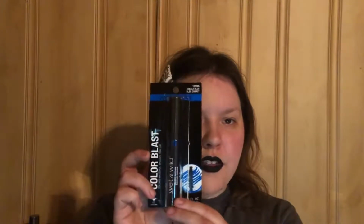So I also got these Wet n Wild colored mascara, Color Blast, and I bought all the colors. I pre-opened everything just so I wouldn't have to sit here and open everything after I explained it. So I got the shades Cobalt Blue, Seafoam Green, Purple Violet, and Pale Pink. Fancy. So I'm going to try all those out for you. I have a top lash and a lower lash. So what I'm going to do is use one on the top lash, one on the lower lash, one on the top lash, one on the lower lash, and use all four colors and see what they look like and see how they perform.